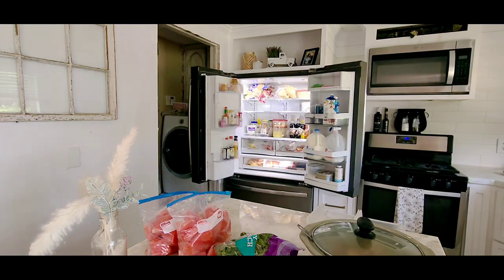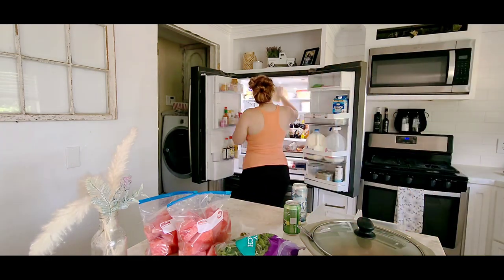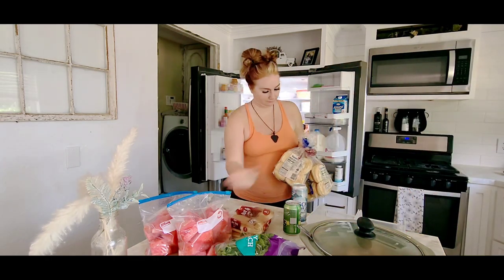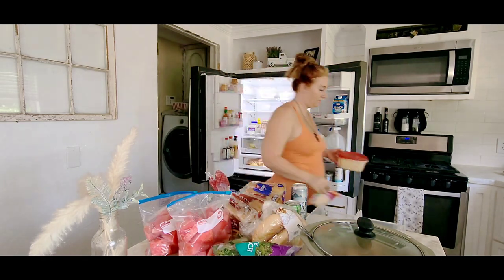But the organizational process of this entire refrigerator is like, you saw the mess. Okay, so we're going to get in here, pull everything out, wipe everything down, and then put everything back in to where it is easily accessible.